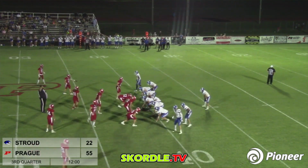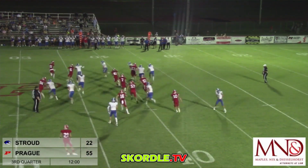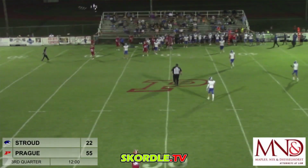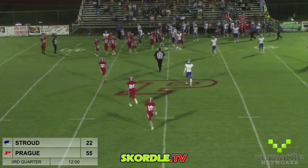So Baker under center, he'll take the snap, hands it off to Huey. Number 4 running around the right side. Got room. He's got a couple rooms. He'll definitely get the first down past midfield. That's number 4, Dylan Collins for the Tigers.